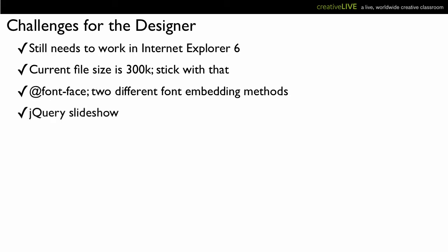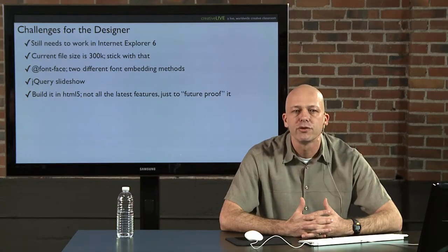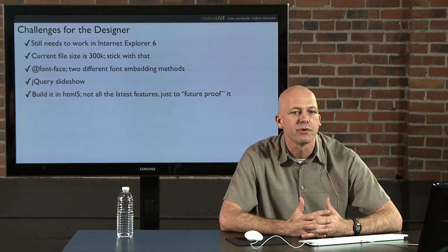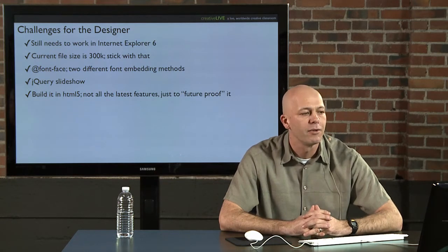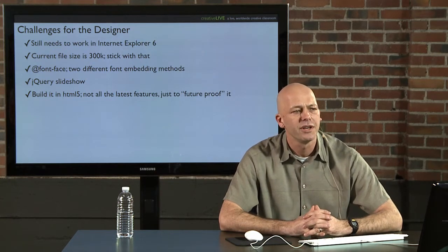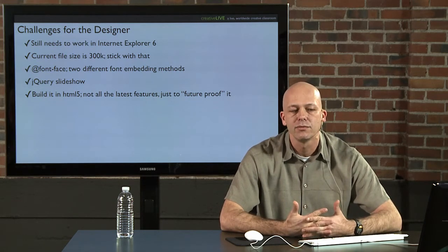And of course, I wanted to use jQuery for the slideshow. And I swore that I was going to build it in HTML5. Not all the latest features, but just to future-proof it because I'm not the last person to work on the site. Someone's going to inherit this code from me. But if you read my New Year's resolution that I posted to Facebook on January 1st, I said, I'm only building in HTML5 from now on. Now, a lot of people think, you're going to build it in IE6 and build it in HTML5. Can you do that? And I'm here to tell you, yes, you can.